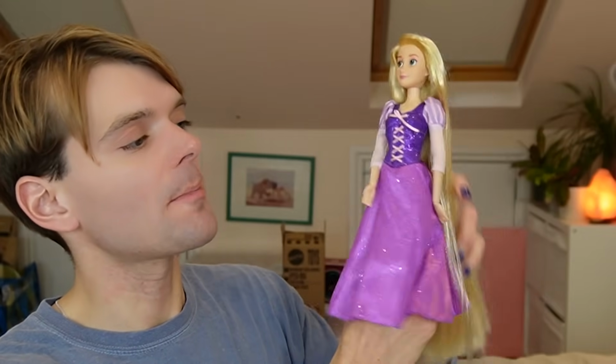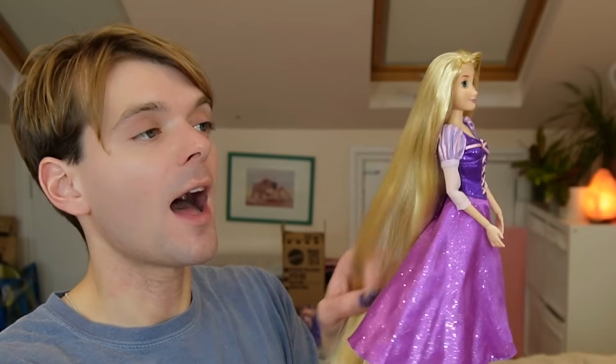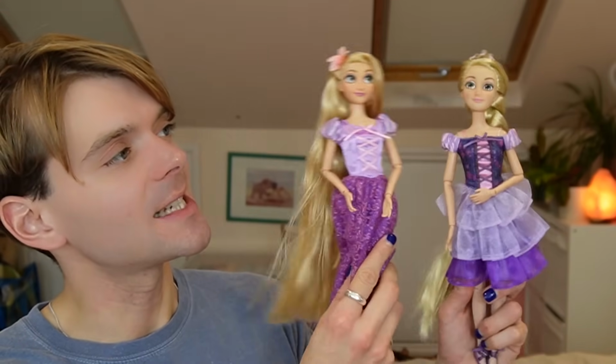I have this Rapunzel doll from, I think, 2012. And she has like the darkest purple dress I've ever seen on a Rapunzel doll. It's very dark, but her hair is super, super soft. I also have these two Disney Store Rapunzel dolls. This one is slightly more recent, I think from only about 3 or 4 years ago.